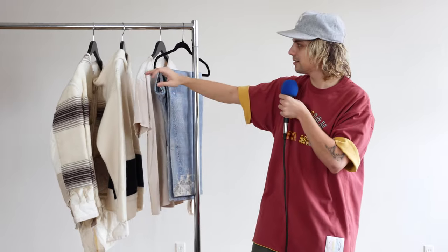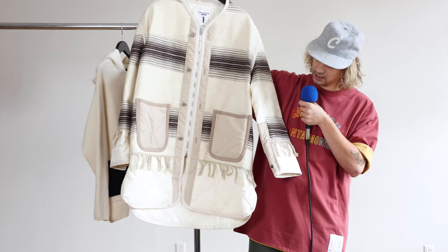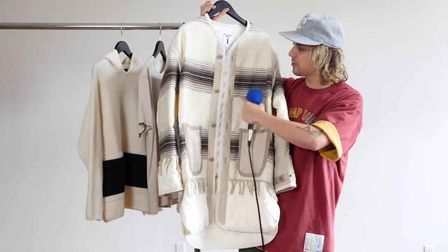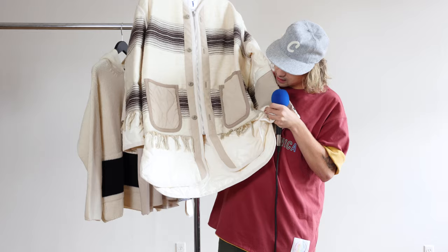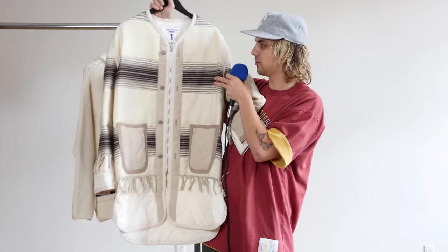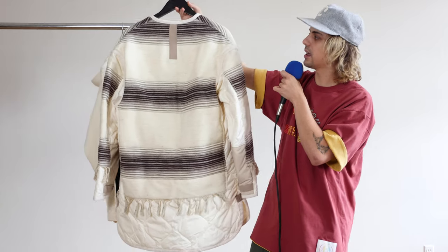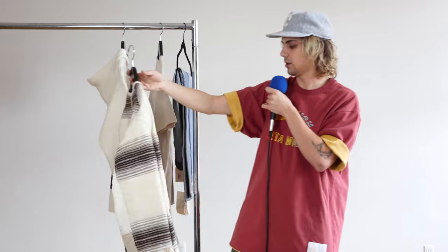And then, final piece, JUNYA Watanabe Man. This winter coat for the season. It's a mixture of almost like a Mexican blanket, serape style. I think it's like a wool blend up here to this satiny quilted material down here. I love the frills. There's a lot going on. I love the mixture of the natural materials with the synthetics. Here's the back. And sticking with that kind of cream natural color scheme I have going on today with a little bit of brown.